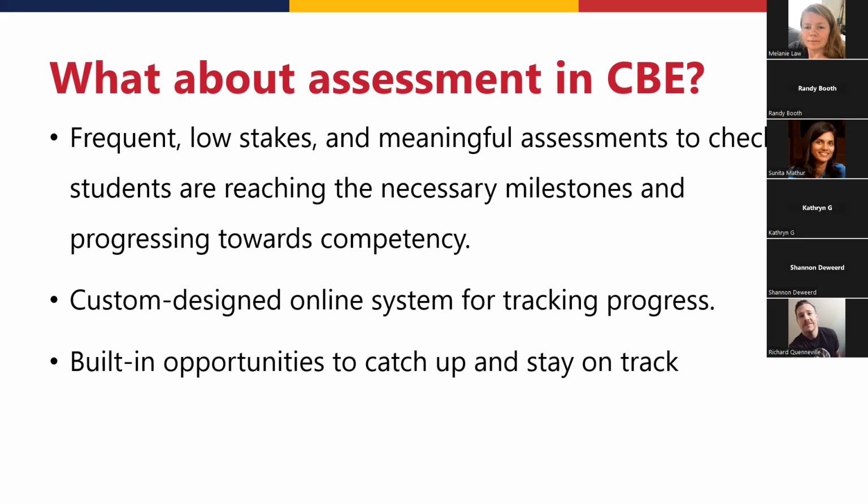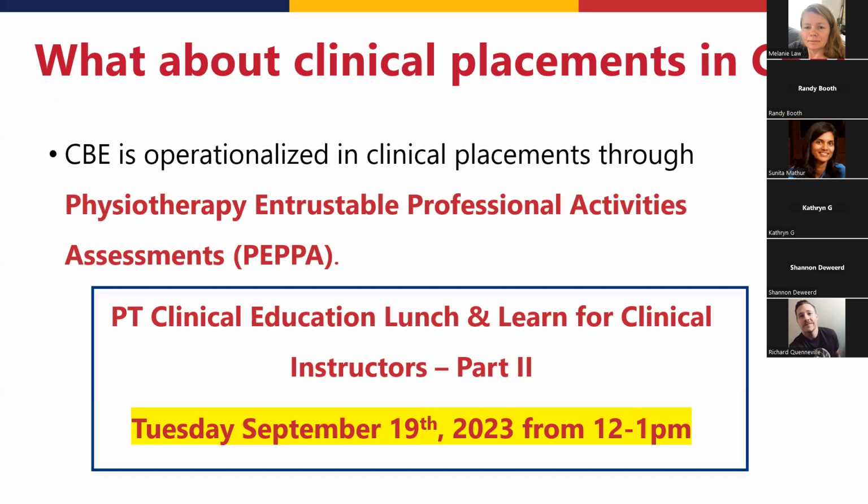And this will allow us to review student progress towards competencies and identify early if any students are having any difficulties in meeting these milestones. And if they are, we're going to be building in opportunities for those students to catch up on milestones or help provide some extra resources for them to stay on track and meet their individual learning needs.